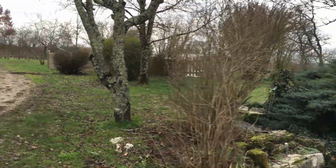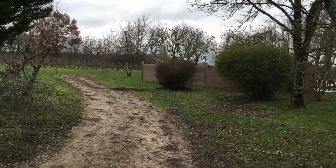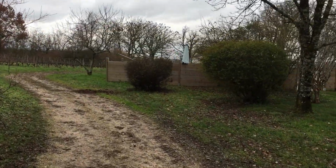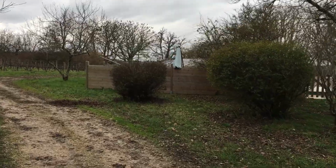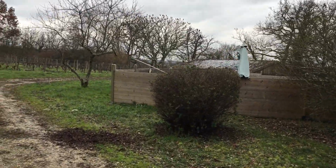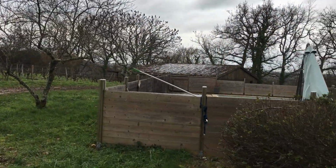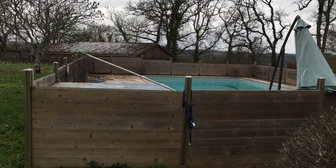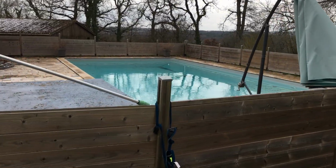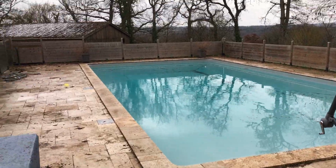So in total here there are 20 hectares of land, which is something like 50 acres in old money, of which 14 hectares I believe are vines. And if you're feeling very brave today, you can jump in for a swim. Not for me though.